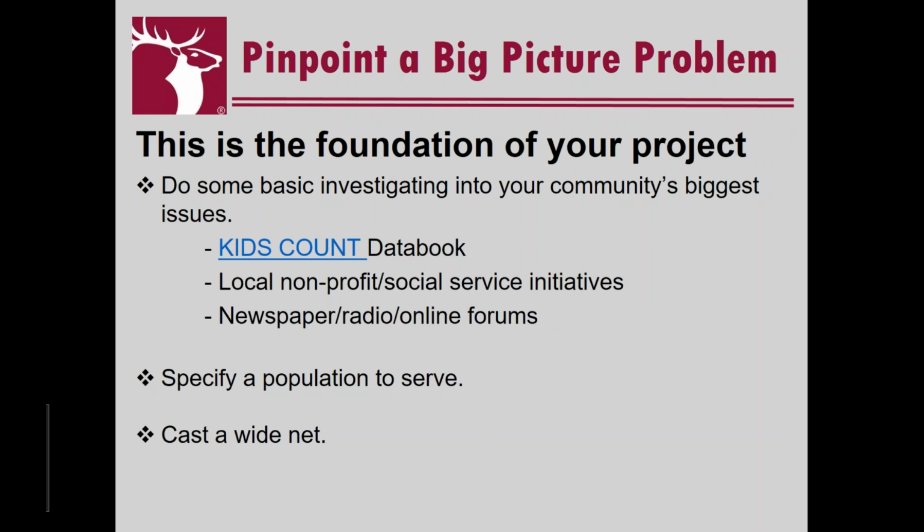Impact grants need to go way beyond simply a nice thing to do. An example of this might be your city spending a lot of money on fireworks each 4th of July, and they could use a donation. Lack of fireworks is not a big picture problem. A big picture problem that you might want to address instead might be the ones we've talked about already. So, going back to that example, sure, $10,000 would be great to donate, but it's simply a nice thing to do. You're not pinpointing and taking action on an actual charitable problem in your community.